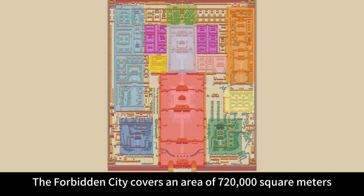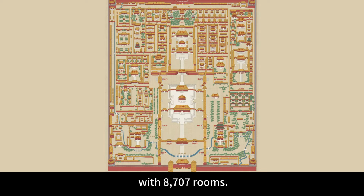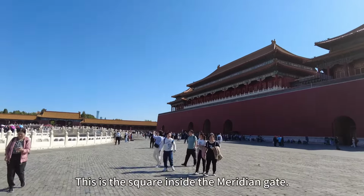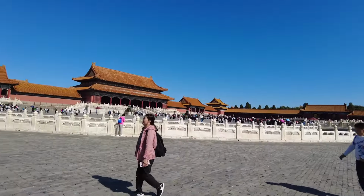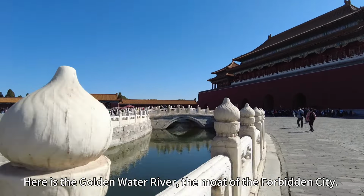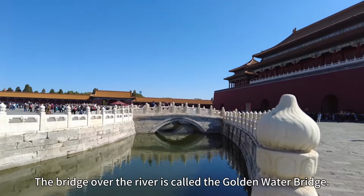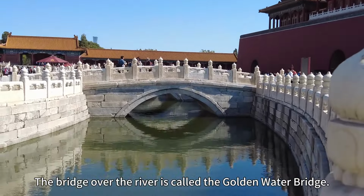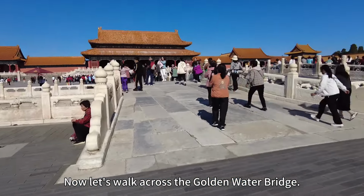The Forbidden City covers an area of 720,000 square meters, with 8,707 rooms. This is a square inside the Meridian Gate. Here is the Golden Water River, the moat of the Forbidden City. The bridge over the river is called the Golden Water Bridge. Now let's walk across the Golden Water Bridge.